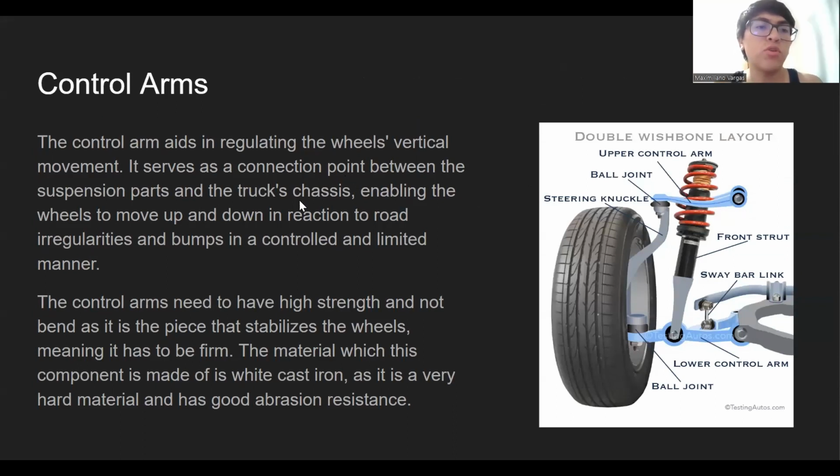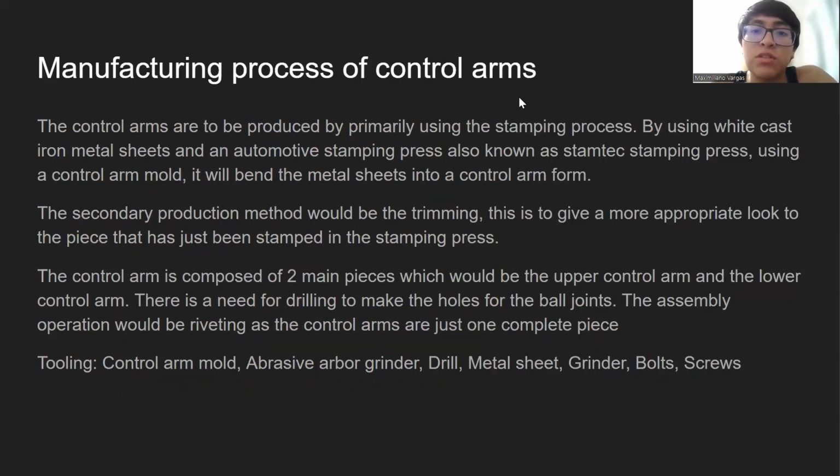The control arms. The control arms aid in regulating the wheel's vertical movement. They serve as a connection point between the suspension parts and the truck's chassis, enabling the wheels to move up and down in reaction to road irregularities and bumps in a controlled and limited manner. The control arms need to have high strength and not bend, as it is a piece that stabilizes the wheels, meaning it has to be firm. The material this component is made of is white cast iron, as it is a very hard material and has good abrasion resistance.